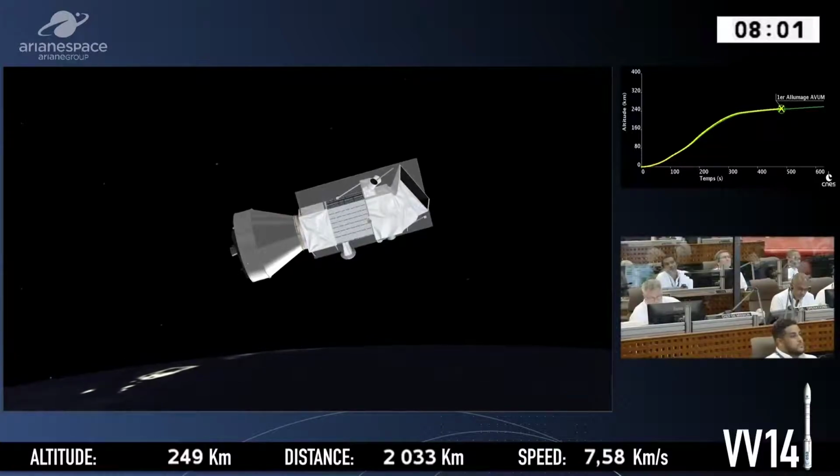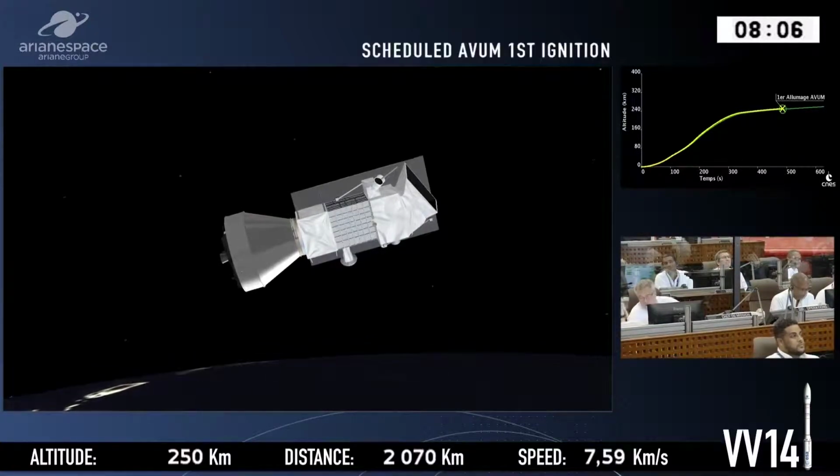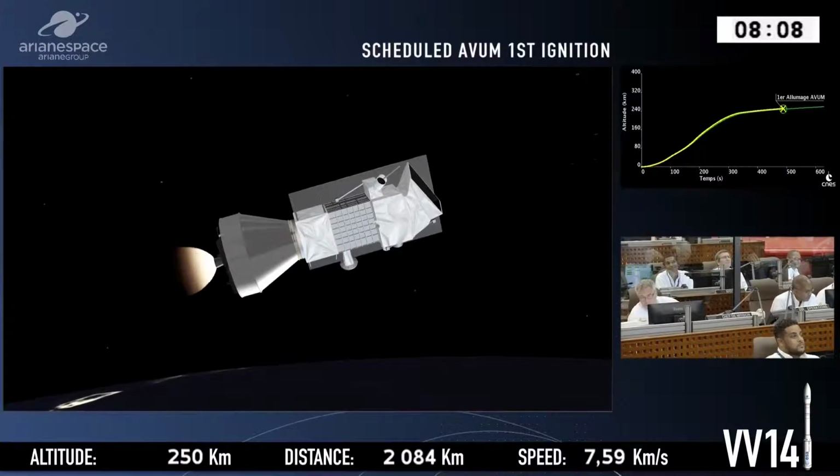And the Galileo tracking station has now... we've now gone out of range of the Galileo tracking station. That's the one that was at the Guiana Space Center.